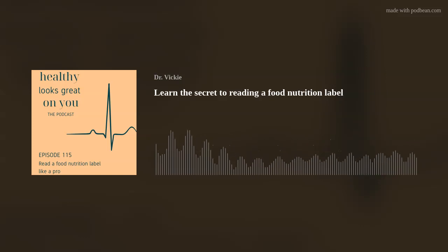In 1993, they finalized the Nutrition Facts panel on the back, and today we are going to dissect that label so you know what you're eating. The FDA updated the Nutrition Facts panel in May of 2016 to reflect the latest nutrition science and help consumers make healthier choices. Of course, there have been various deadlines and extensions of deadlines.